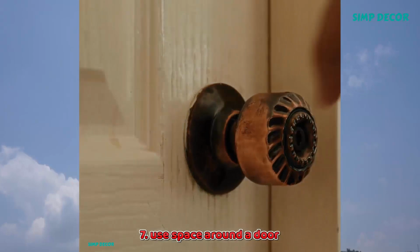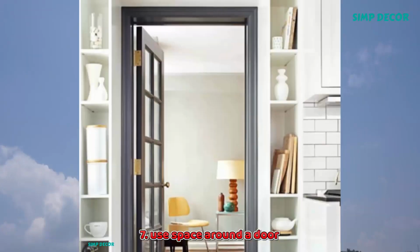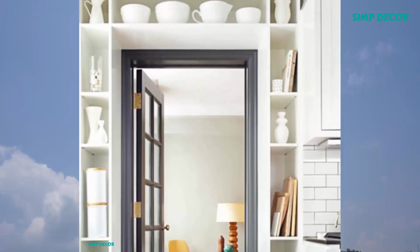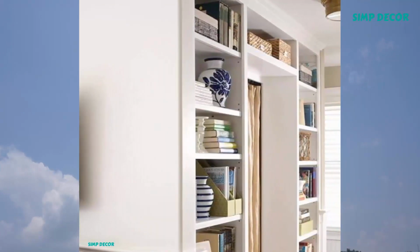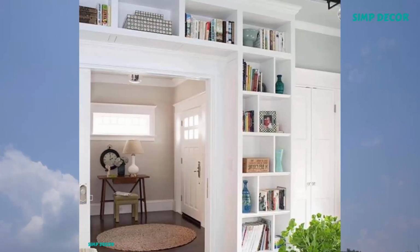7. Use space around a door. Why stop at the walls? Build deep shelves in the wasted space around a doorway to store books. You may even find you have space to squeeze in a few lovely green plants and any other knickknacks in need of a home.